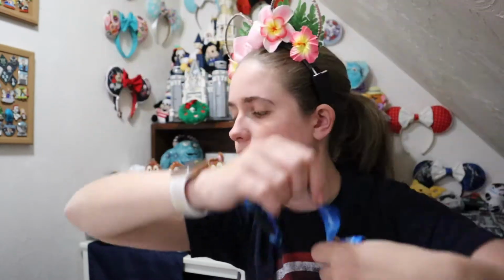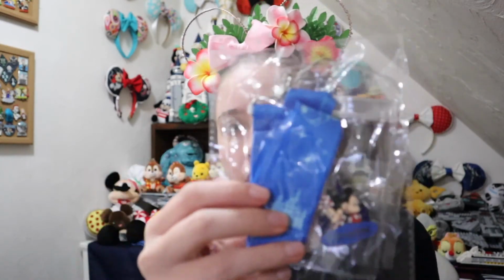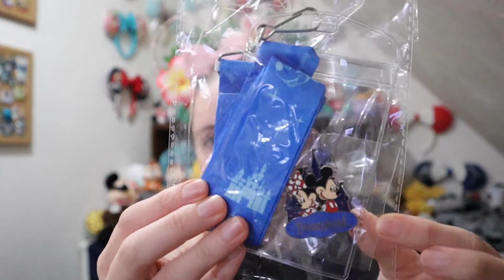And then the rest of my haul is pretty much pin related. So the first couple things are some lanyards. With the picture, we also got some DVC lanyards. And then some of our Disneyland trip, it was actually booked by our travel agent. So we did get these free little lanyards, which actually came with a Disneyland pin. So we got 3 of these. I was able to both trade and buy pins on this trip.